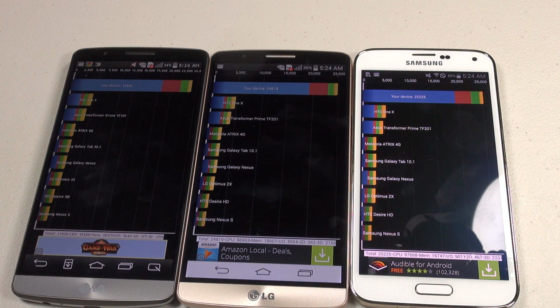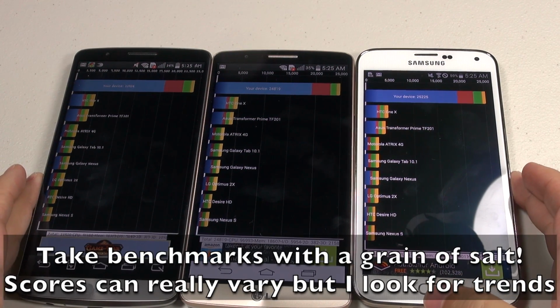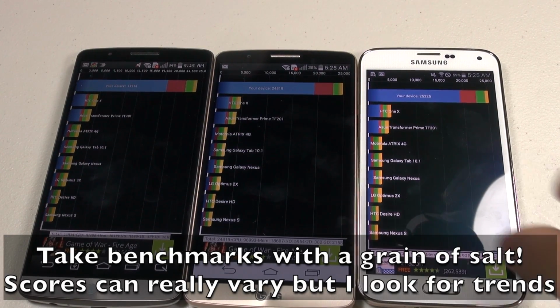I'm going to start off with Quadrant. I want to do much more than benchmarks because I really don't feel that they tell the entire story. You get a much different result at one point and at another, so this is just the very first thing that I want to look at. So after doing a Quadrant run, you can see that I've got them actually in order right here from what I've noticed as a trend.